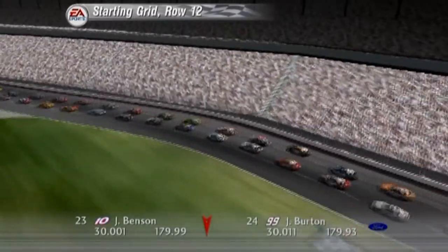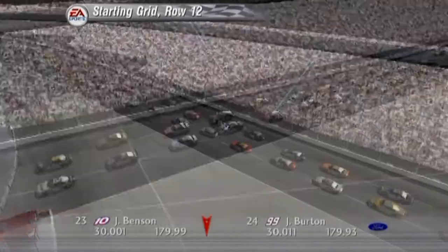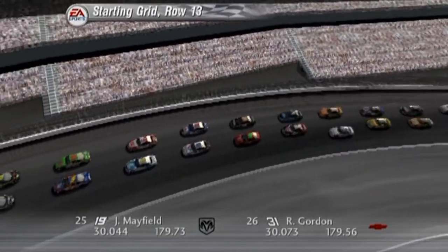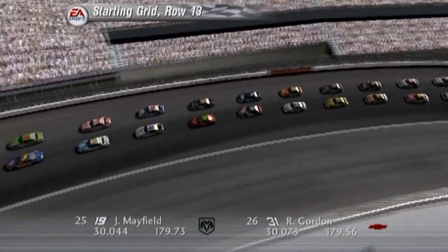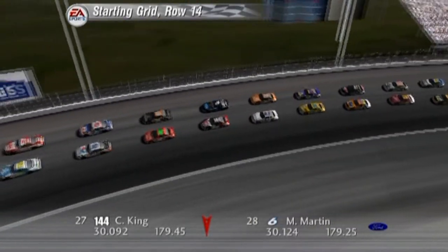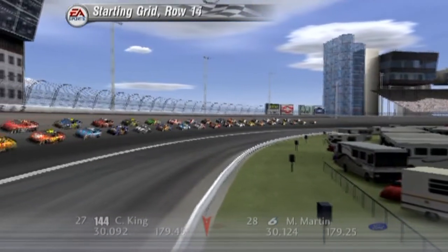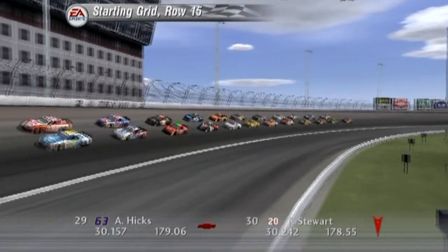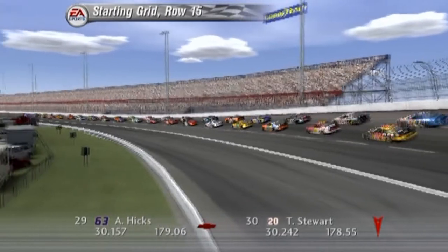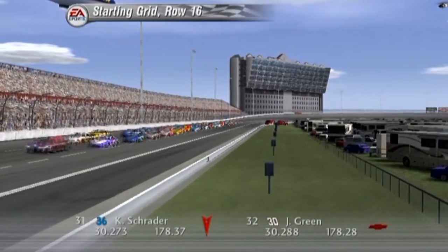The 12th row has the Valvoline Pontiac and the Citgo Ford. Starting the race from row 13 will be the Dodge Dealers UAW Dodge and the Singular Wireless Chevrolet. In row 14 we have the 143 car and the Mark Martin Ford. Starting from row 15 will be the 63 car and the Home Depot Pontiac. In the 16th row are the M&M's Pontiac and the America Online Chevrolet.